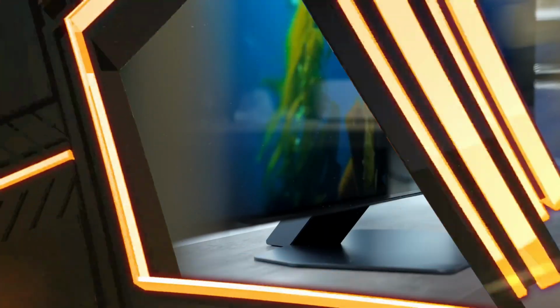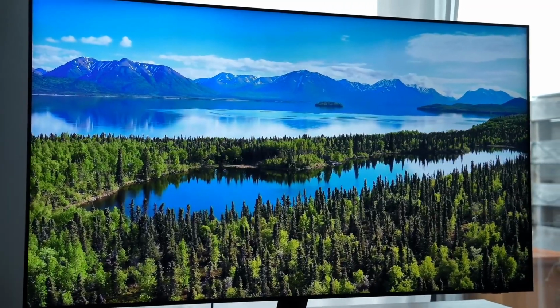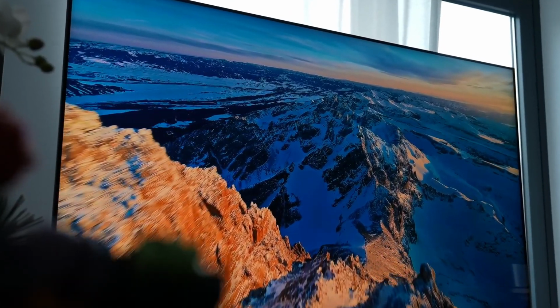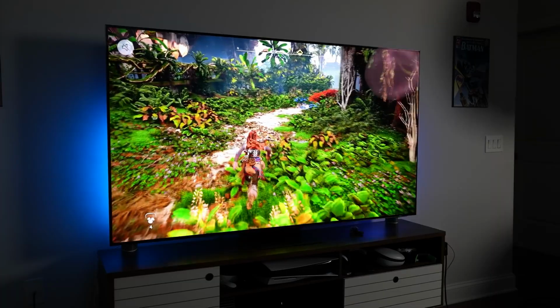So there you have it, folks, the top 5 best smart TVs in 2024, catering to different needs and budgets. Remember, the best TV for you depends on your priorities and preferences. Do your research, compare features, and don't be afraid to ask for help.